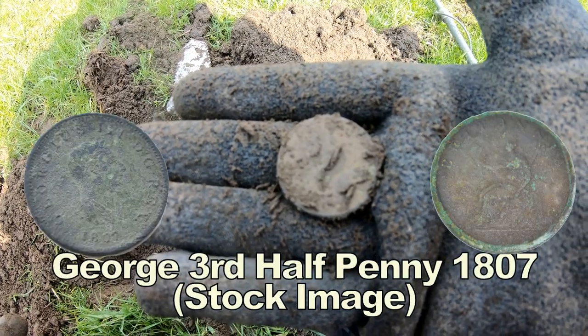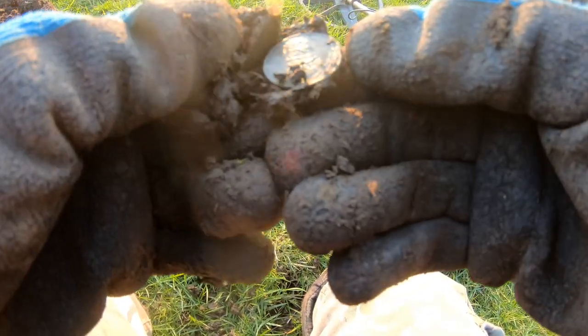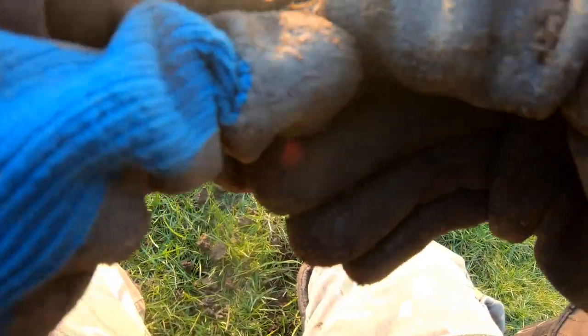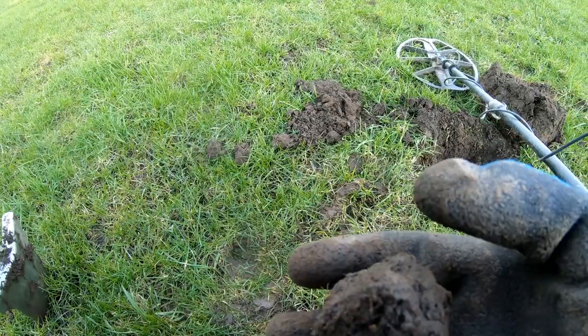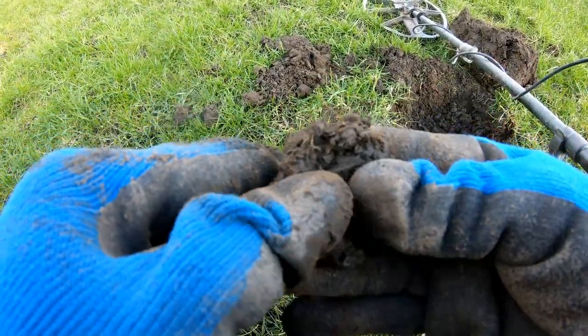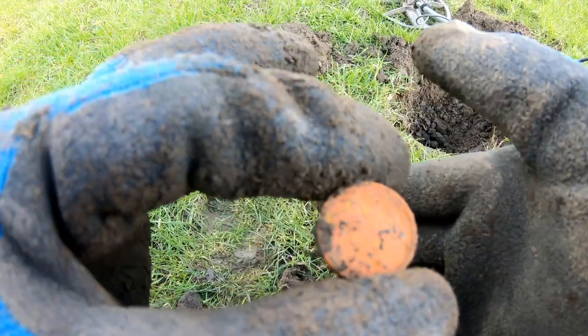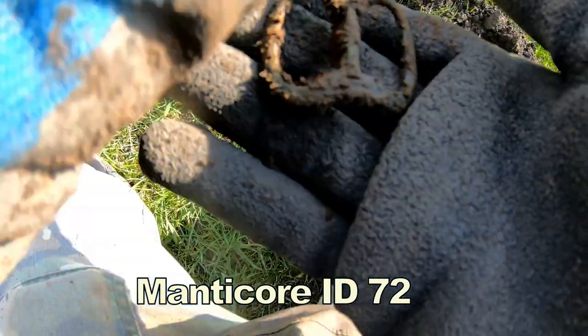There we had a George III half penny, and that was 87. 77. George VI half penny. 72. In this muck, what is it? It's a pound coin. Ha ha! Pound coin. Elizabeth II. Well, a nice 17, 18 buckle. That's quite pretty.